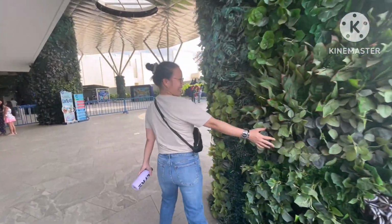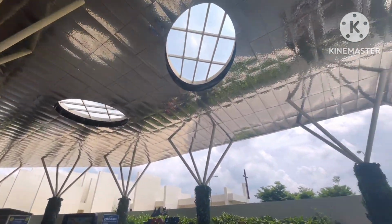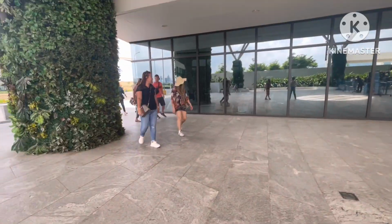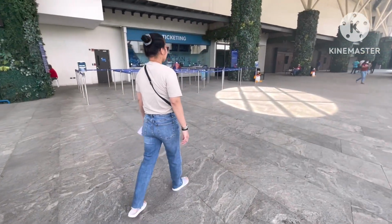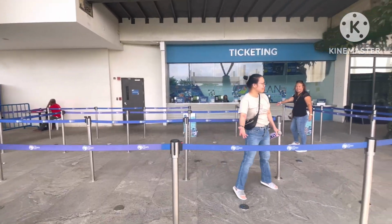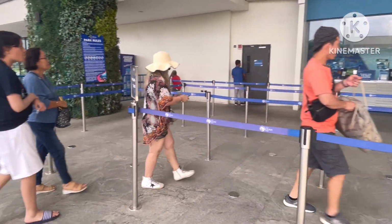So this is our second day in Cebu, and today we are going to Cebu Ocean Park. I am, by the way, with my family today, and we are going to explore what is inside Cebu Ocean Park. So I guess there's a lot to see.